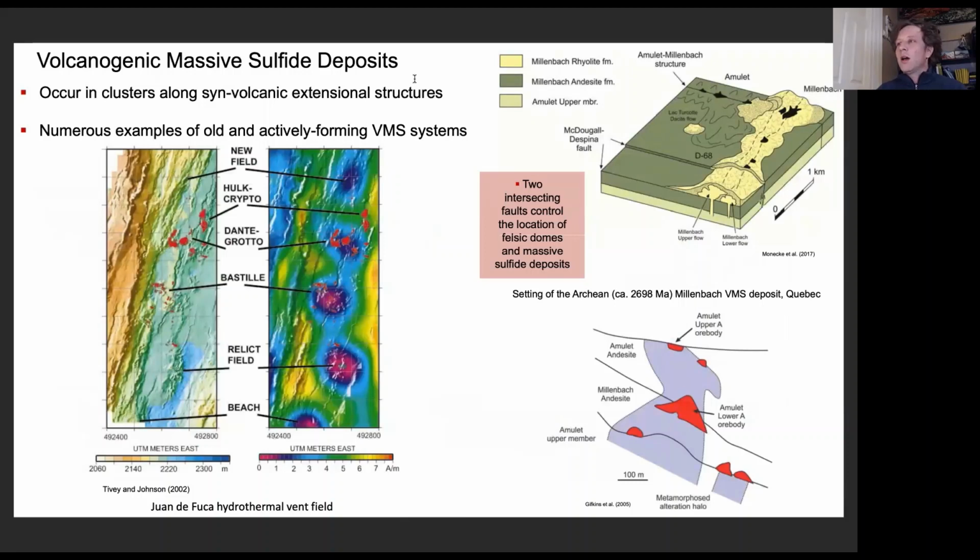So looking at modern examples of hydrothermal systems like VMS deposits, you can go to the Juan de Fuca hydrothermal field off the Pacific Northwest coast of North America. And you see here that these are actual active hydrothermal vents, and they tend to occur along, again, these rift-related extensional structures and the intersection of these structures with the transform faults that offset rift segments. So this is something we see in the modern day, but it's also something that we see with ancient deposits.